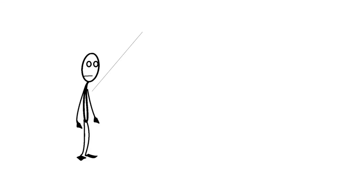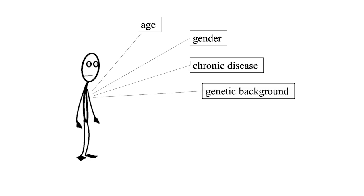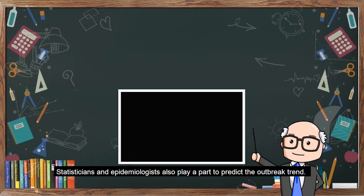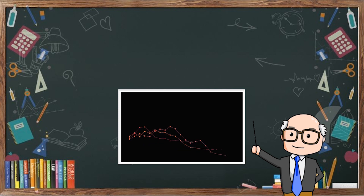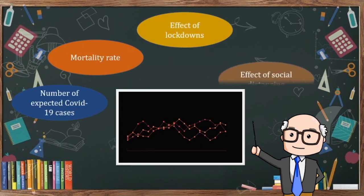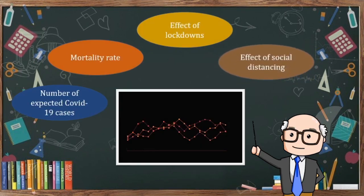Statistics collected may include age, gender, chronic disease, genetic background, eating habits, hospital infrastructure, status of treatment, and a lot more parameters. Statisticians and epidemiologists also play a part in predicting the outbreak trend. They give information such as the number of expected COVID-19 cases, mortality rate, and the effect of lockdowns and social distancing measures on flattening the curve.